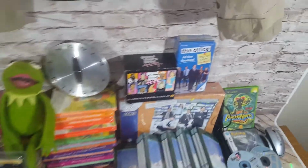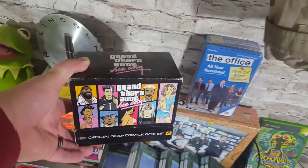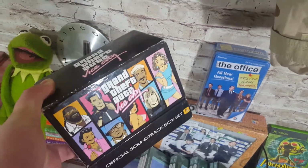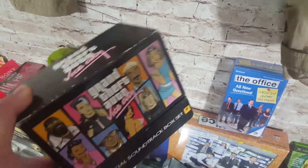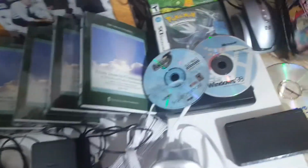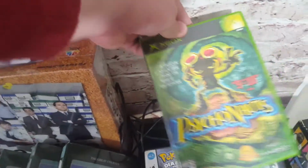I guess we'll just start at the top. This is Grand Theft Auto Vice City. A lot of you have probably heard of the game before, but this is the soundtrack. It's got 7 discs in here. Pretty rare, actually. Paid $10 for this from OfferUp, and it should go for hopefully $60 plus, so that was pretty cool. It also came with Psychonauts for $5. This is like a $20+ game on Xbox, so a good title to look out for.